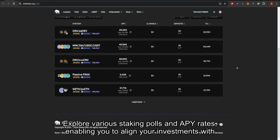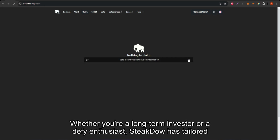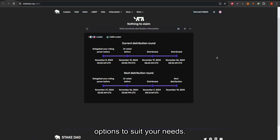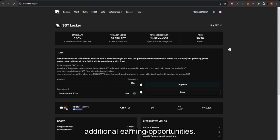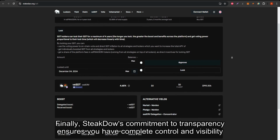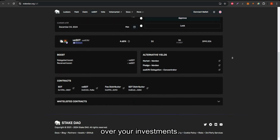Explore various staking pools and APY rates, enabling you to align your investments with your financial goals. Whether you're a long-term investor or a DeFi enthusiast, StakeDAO has tailored options to suit your needs. Don't forget to take advantage of their referral program and governance rewards, which provide additional earning opportunities. Finally, StakeDAO's commitment to transparency ensures you have complete control and visibility over your investments. Start today and unlock the full potential of DeFi.